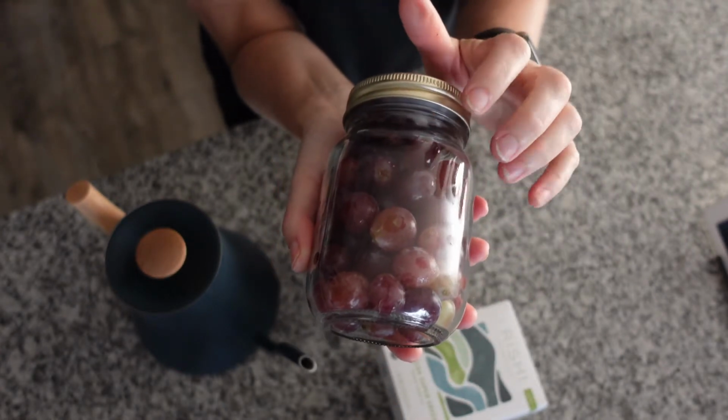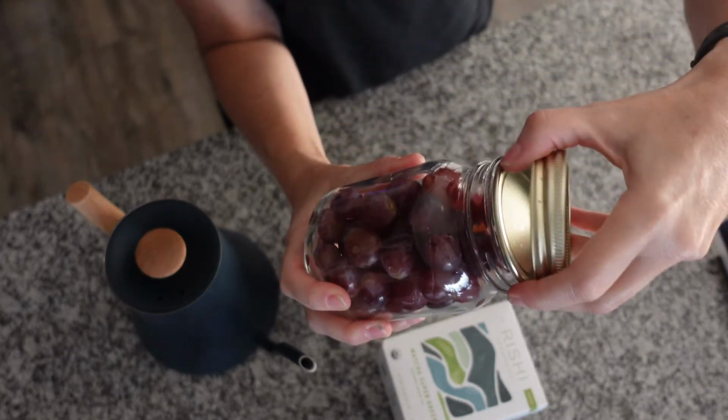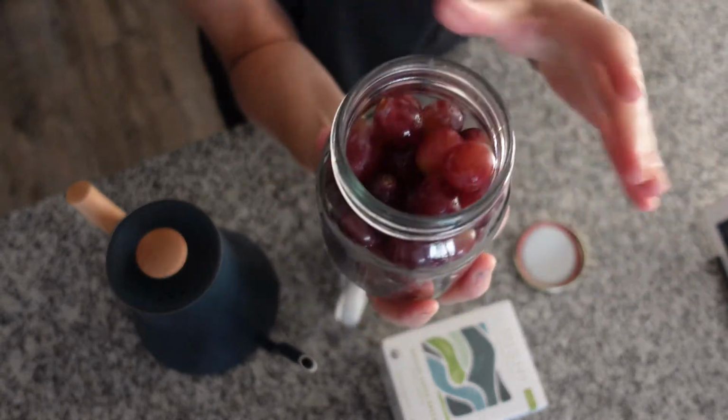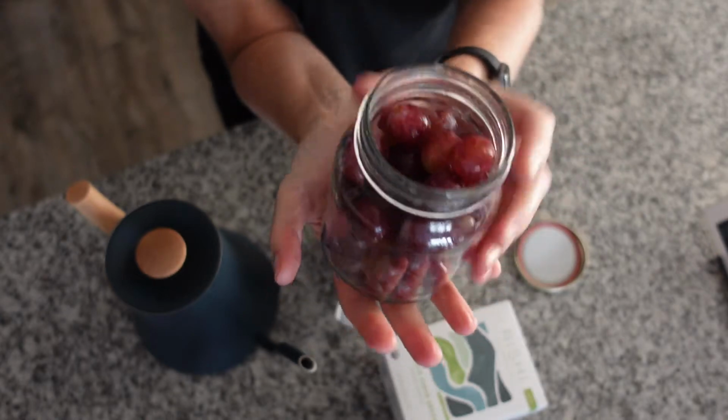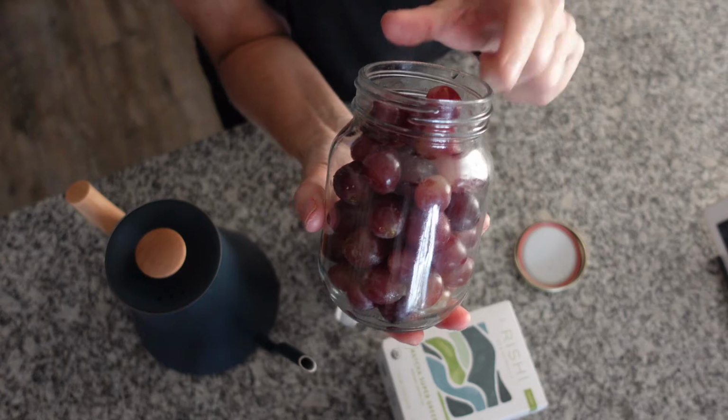I always, when I get grapes, I wash them and I take them off the stem and I put them in some kind of container, because then they are so much easier to eat and I'm more likely to eat them before they rot.